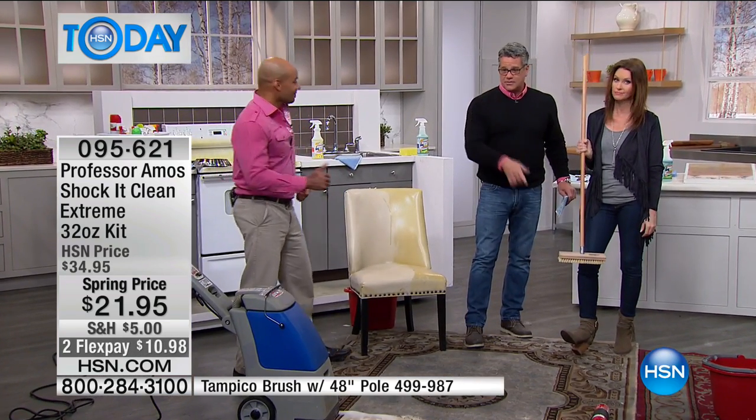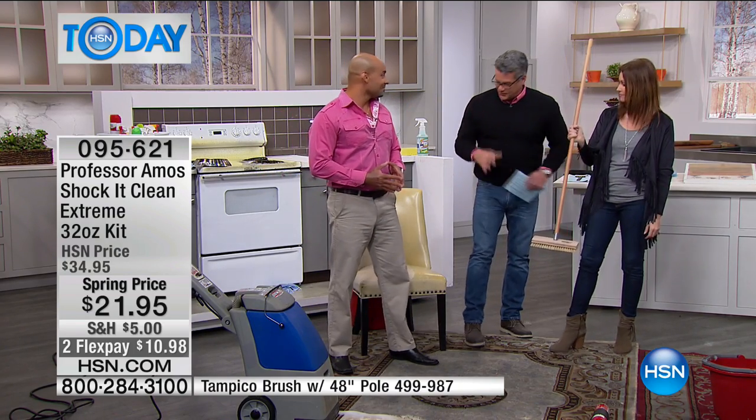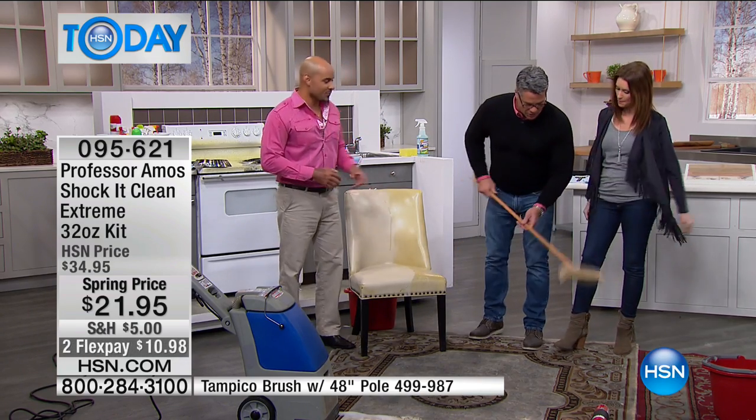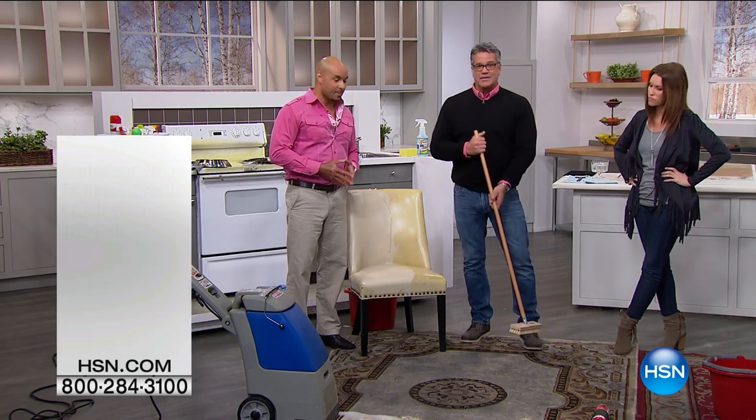And I'm telling you, this is the best $24 you'll ever spend on this brush, too. The fibers are strong enough that they won't wear away, and they can get down into carpeting and really help to release whatever's inside there. So that's why we love it.